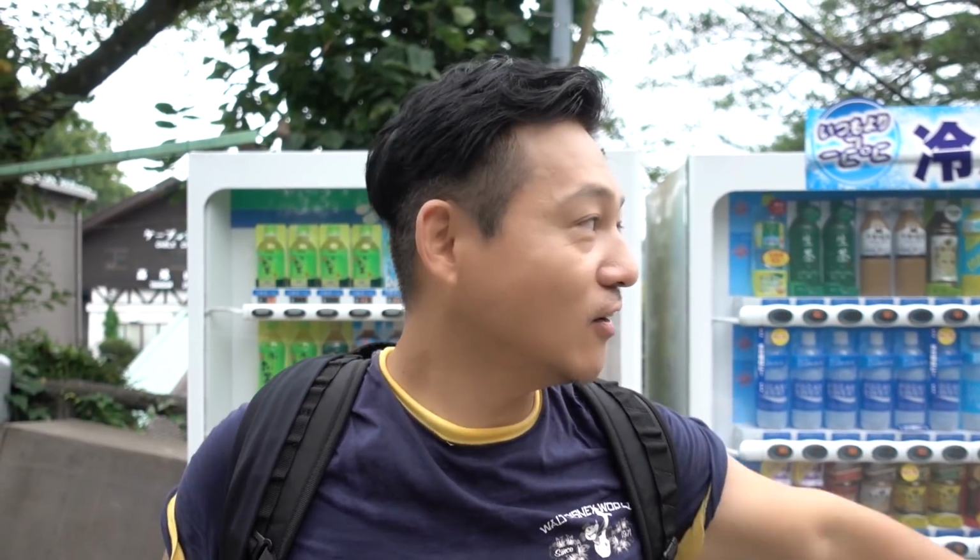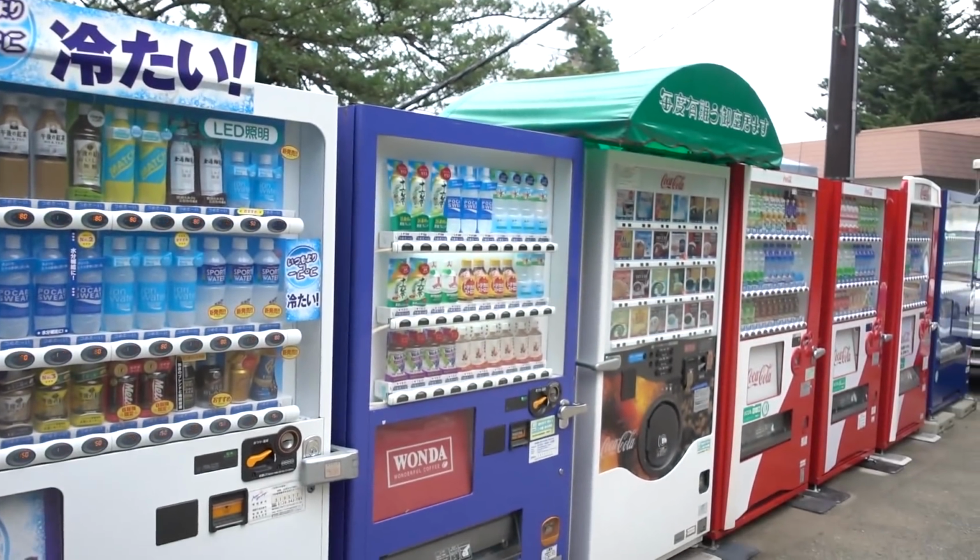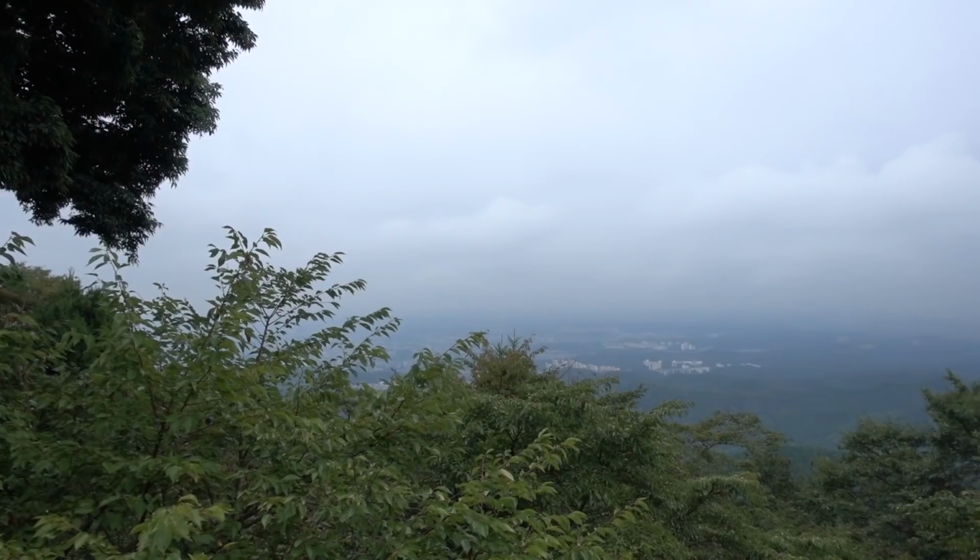Okay, so we're halfway up the mountain. What do you do if you don't have water and you're dying of thirst? No worries, you're still in Tokyo. Check out all these vending machines. If the weather is nice, this is a great view of Tokyo.